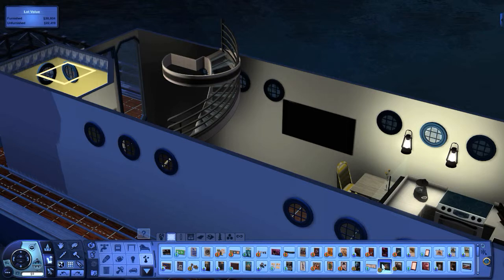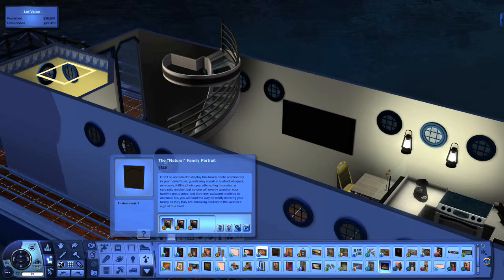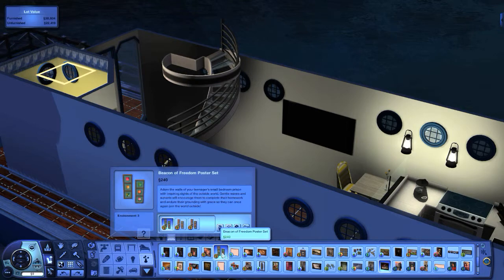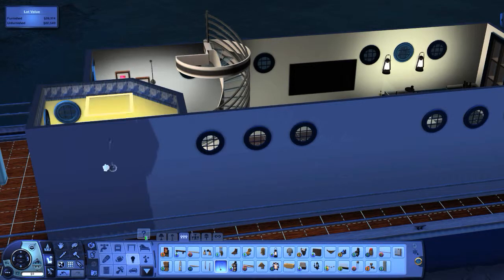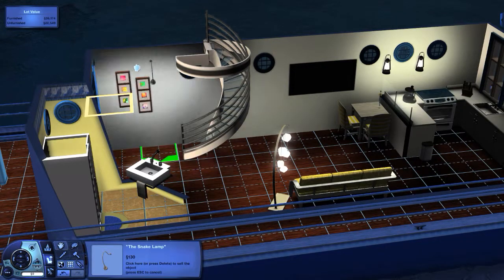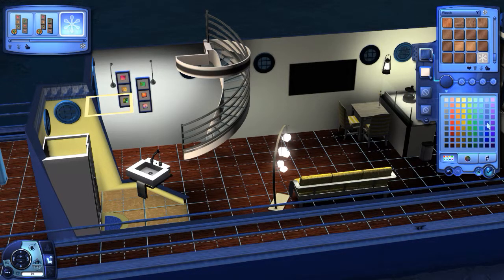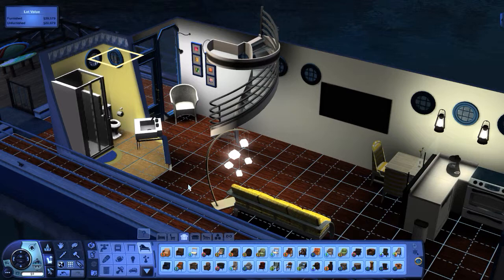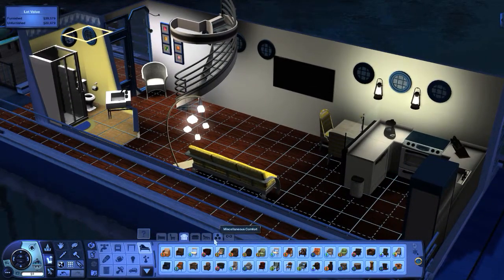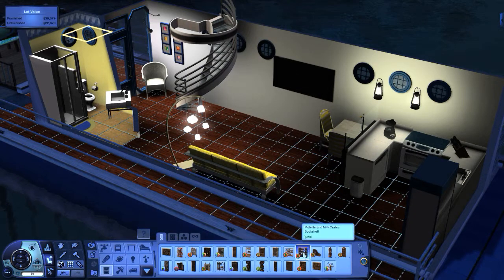Again, trying to put some things on the wall, but struggling with what to use. Those circle windows definitely make it awkward for trying to put things on the wall. Just lighting up the hallway here. I quite like these little pictures, I think they're quite cute. But I had to colour them to match the room, of course. I'm just putting another little chair in. I was determined to put another chair in somewhere, and that corner was about the only place it fitted.